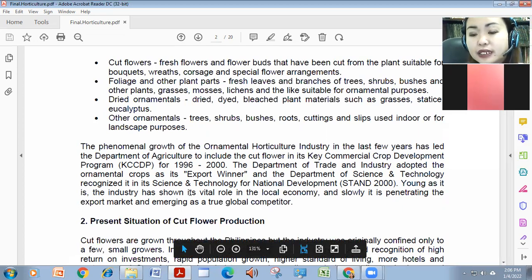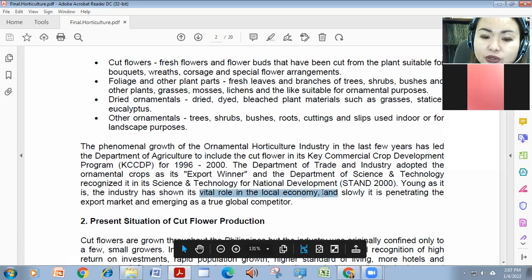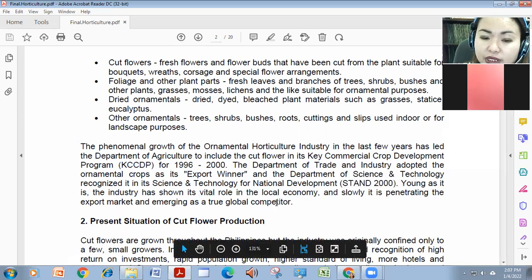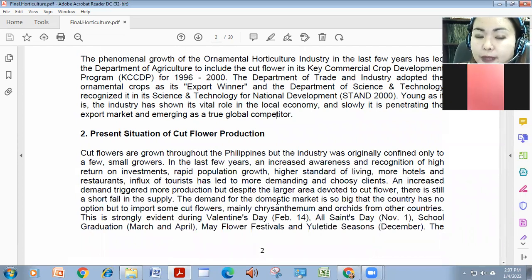However, in our country, unlike in other countries, our ornamental or horticultural industry is still very young. Although its role in the local economy is very vital, we've been thinking that food is more of a priority on the table. But we take for granted the emotional effect of our ornamentals, which is for aesthetics, for beauty, and we always look for beauty that makes us feel good and happy.